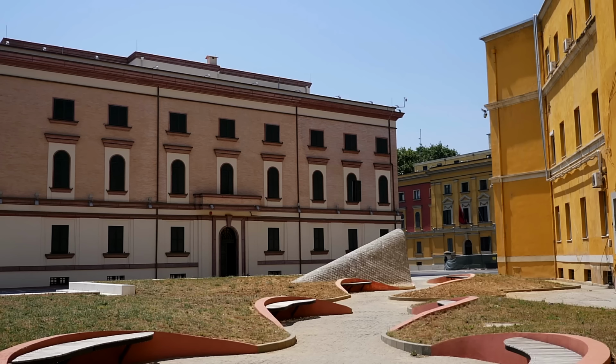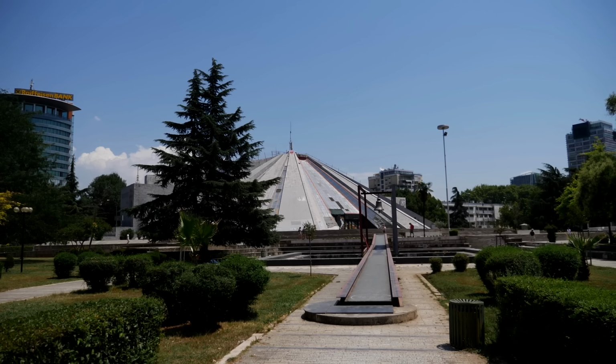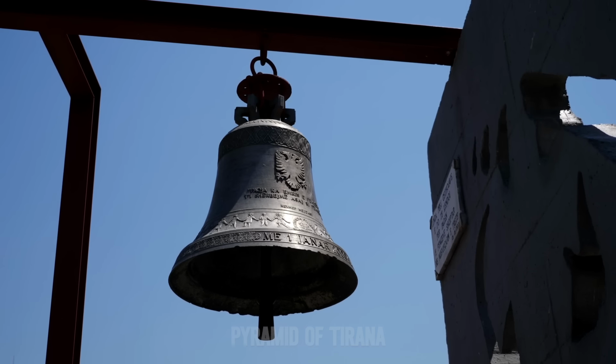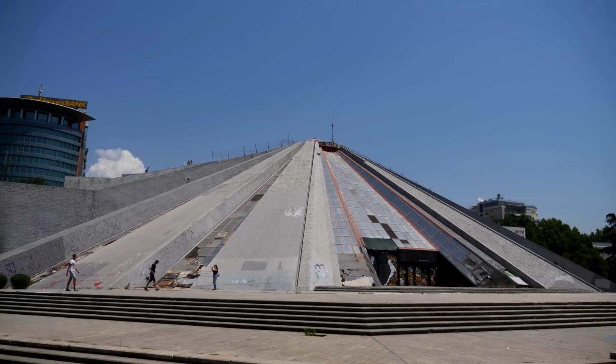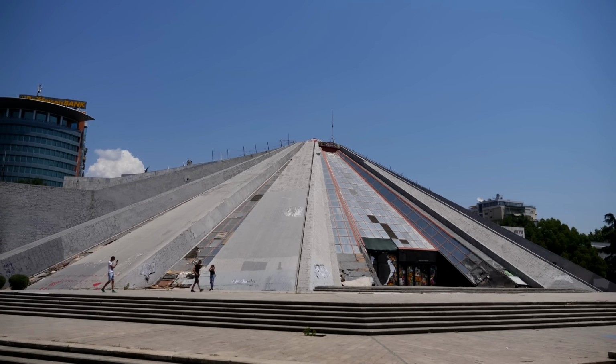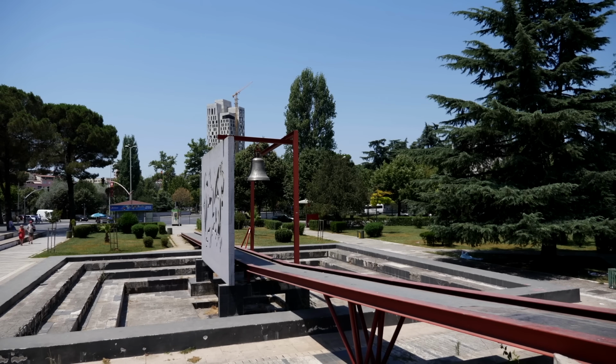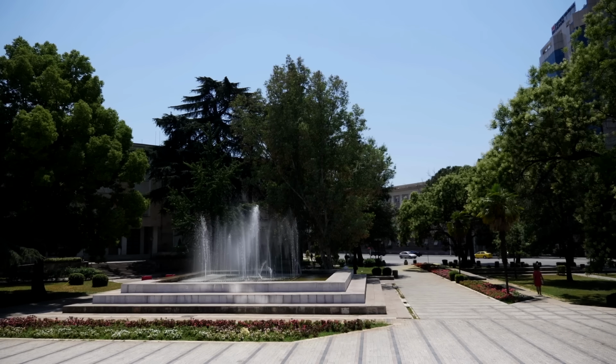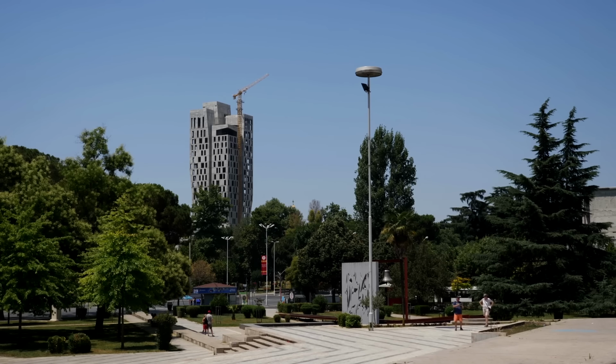Another historical attraction that you may see is the Pyramid of Tirana. It is a classic piece of brutalist architecture, but it kind of resembles more now a rather upmarket shopping centre, but it's still worth seeing, as the views you can get from the top of the pyramid are an attraction in themselves.